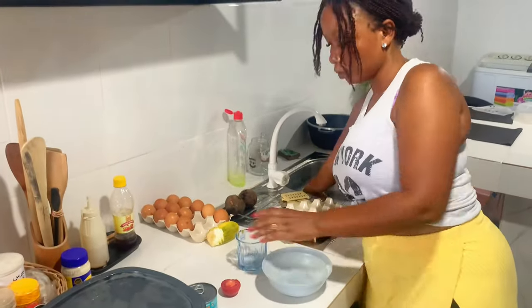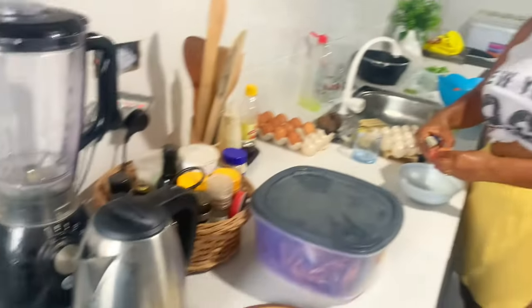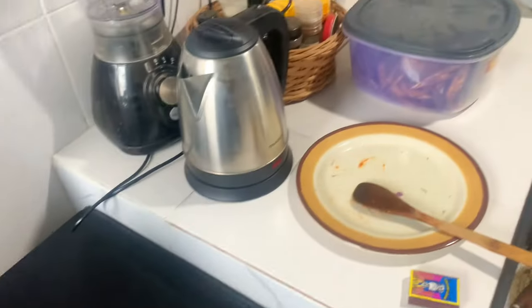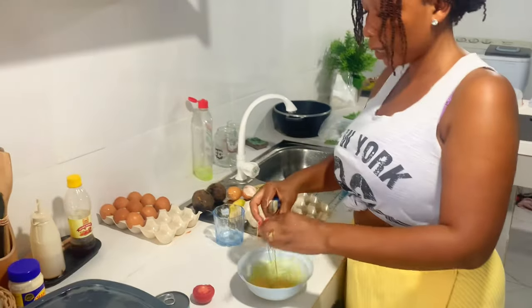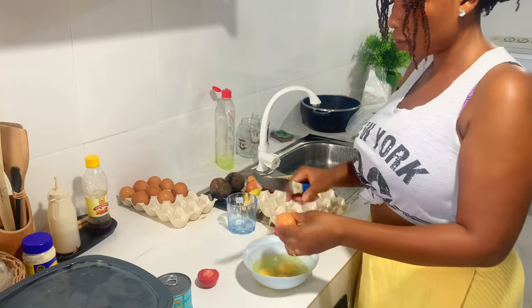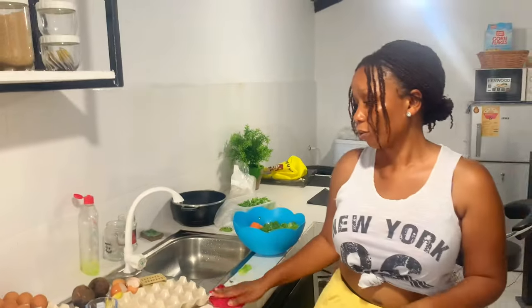So yeah, it's time to work on the eggs. Guys, you see everything I said. I think now the fish is giving off aroma alone. So why are you boiling the eggs? No, for the eggs, for the salad. I'm putting four. Okay, that's fine.